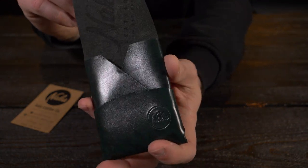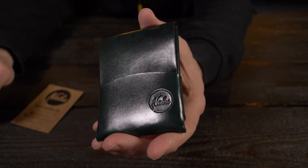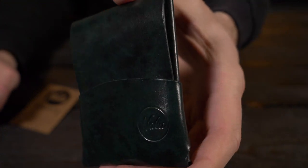This is made from a limited run of some Catalina double shoulder in green. This is a leather that I am not familiar with, but check out that marbling on that leather.